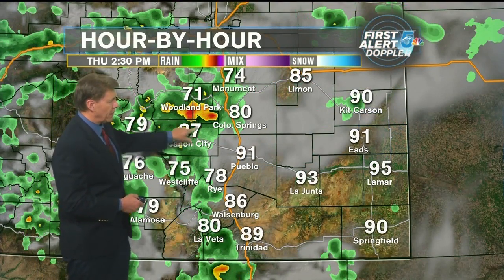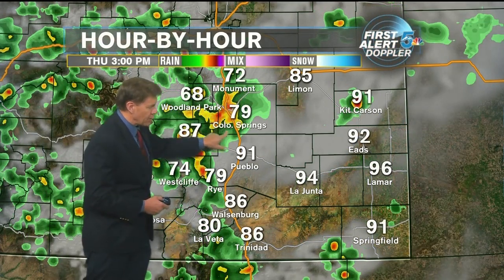Here come the thunderstorms by 2 to 2:30. They're popping and dropping across the higher elevations west of I-25. Then they make it off the mountains across the I-25 corridor later in the afternoon. You can see a nice line of thunderstorms setting up and down I-25 from basically Monument Hill all the way down to the New Mexico line tomorrow afternoon into tomorrow evening.